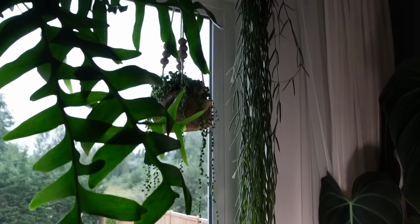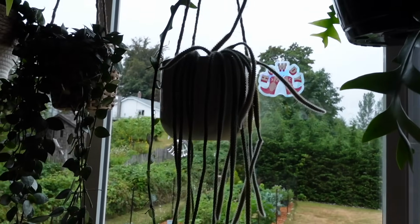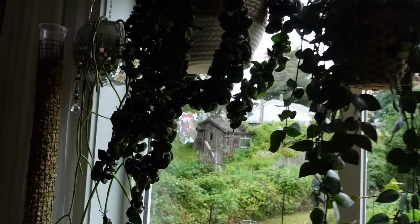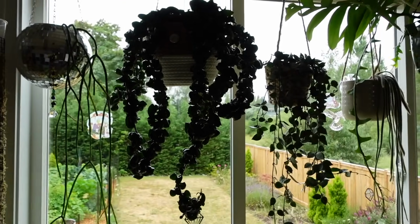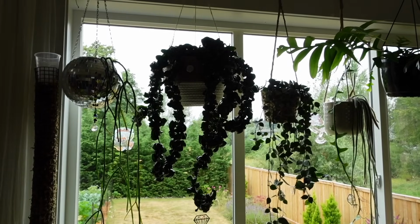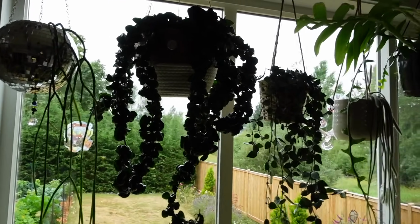And my Hoya, again, they're doing fine. No crazy updates. Same with my rat tail cactus. Oh, this is actually kind of fun. So my Hoya compacta is actually hanging in the window now. And I feel like I haven't shown that on my main channel yet. I did this in a Patreon video. It's so backlit, it's hard to show.